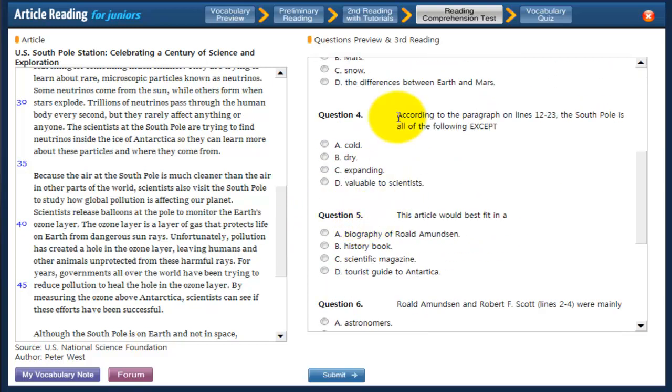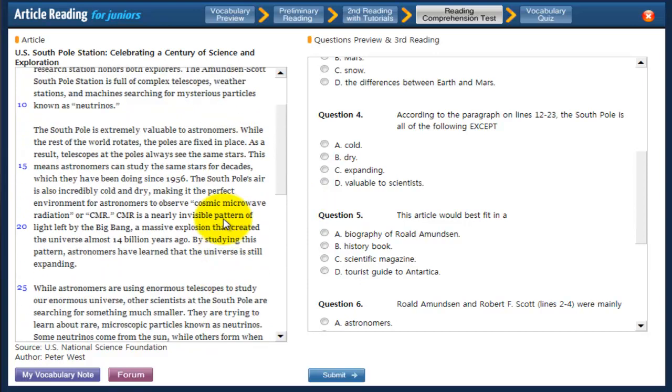Move on to number 4. So read the question. According to the paragraph on lines 12 through 23, the South Pole is all of the following except. Now, this one's a little bit different from what you usually see, and you have to think which of the answer choices does not describe the South Pole. Okay, so that's the question you're answering. Which of the answer choices does not describe the South Pole, according to that paragraph on lines 12 through 23? So let's go up there.